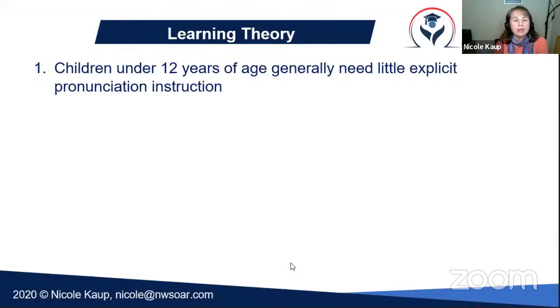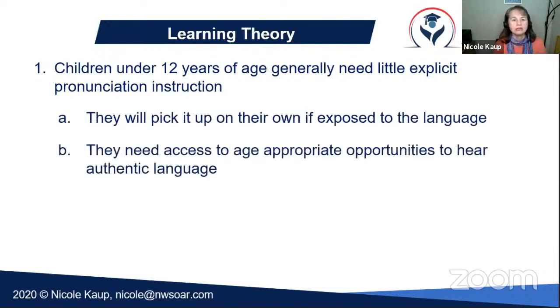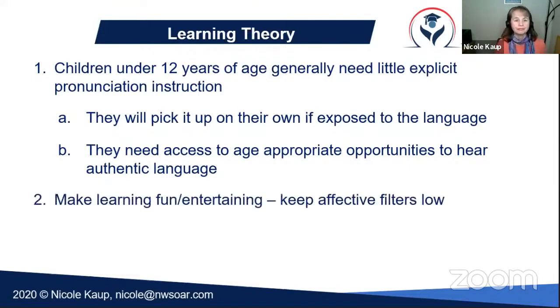Okay, so learning theory. If you're in language learning education, you've probably heard that children under the age of about 12 generally will pick up languages on their own. They don't need that explicit pronunciation instruction so much. They just need to be exposed to the language. They need a lot of age-appropriate, authentic language coming in, like songs and rhymes and reading books and watching videos at their age. So with children under 12, you just need to be bringing in authentic language for them to be immersed in. You want to make the learning fun, keeping affective filters low.